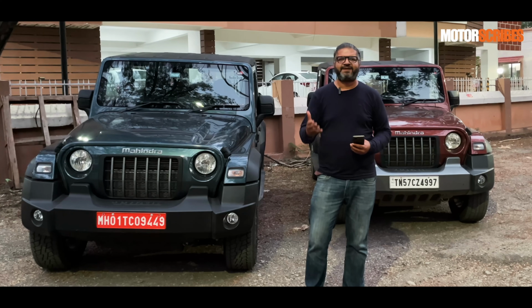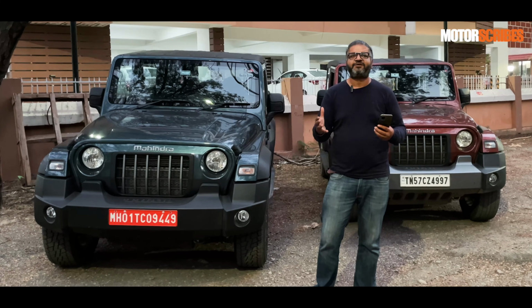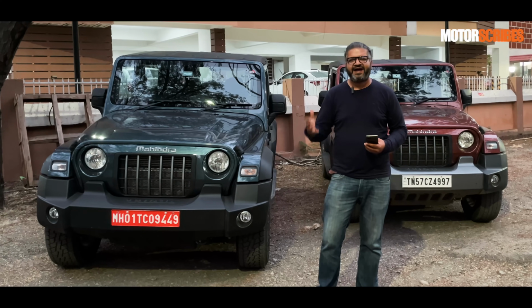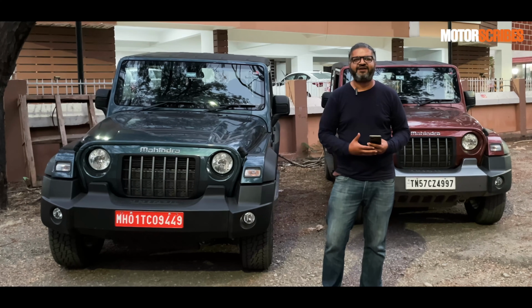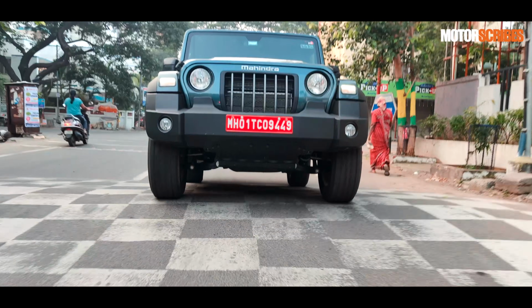So don't expect it to go rock climbing. Don't expect it to go through slush. Don't expect it to do all of that. But it can handle a lot of rough stuff, and it will be a vehicle that you can take out on any kind of adventure.